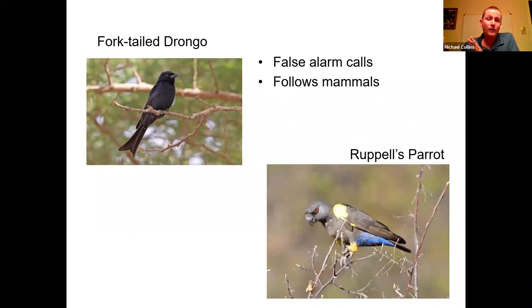But the fork-tailed drongo will follow these mammals. And as these things are moving through the vegetation, they are scaring up insects. And so as an insect flushes to get out of the way of this tromping little group of warthogs, the fork-tailed drongo flies in and grabs it and eats it. This is sometimes called the beater effect. These mammals walk through and stir up these insects, and then the birds come in after them. It's not too different from, say, what cattle egrets do here in the US, or in some cases, what some antbirds do following groups of army ants in the tropics. The other thing that's pretty neat about the fork-tailed drongo is they will form mixed species flocks.